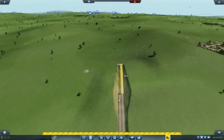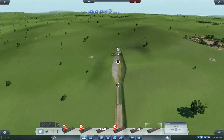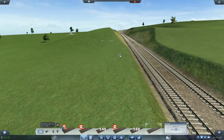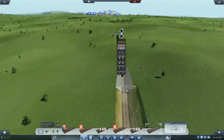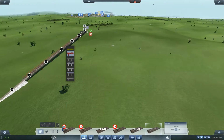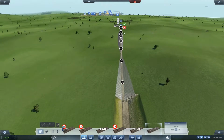Let's put this little ramp section here. Keep it going sort of low. Now let's look at that. See, that's better. Whoa, down ship. Right, it's giving me a bridge. Let's bring it back.